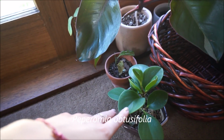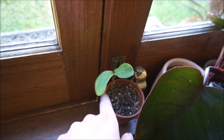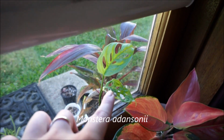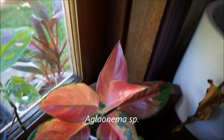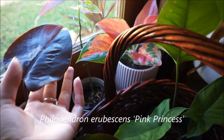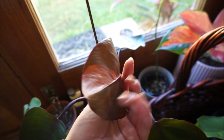this is a Peperomia obtusifolia. That was a baby fiddle leaf fig. It's pretty much dead. We had a sudden cool change and it did not enjoy that. Over here, this is a Monstera adansonii cutting. This is another Chinese evergreen, which puts out incredibly pink leaves. Another Syngonium cutting. Oh, my Philodendron Pink Princess. Its most recent leaf decided to put a big pink splotch on the underside of the leaf for some reason.